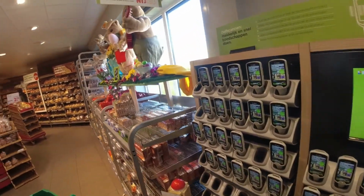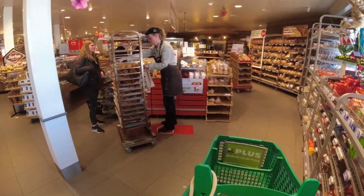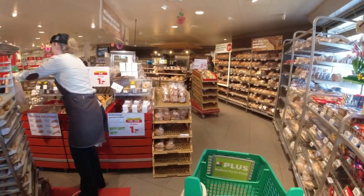And here they have hand scanner, so you can just scan as you go and put everything directly in your bag. So you don't need to rebag at the checkout.